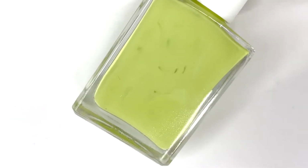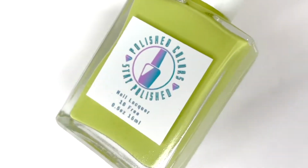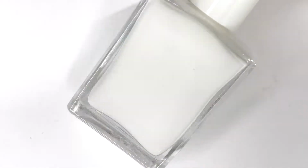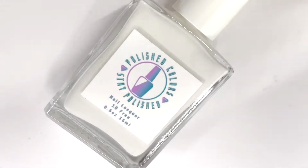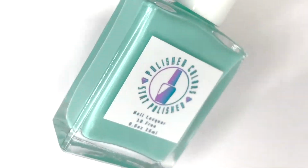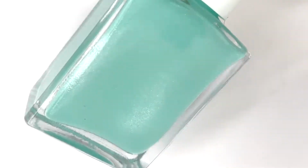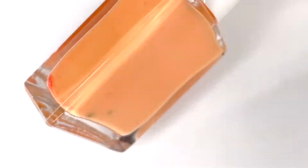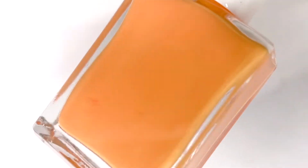Today for you, I'm swatching a new upcoming collection from Polished Colors. This is their Shades of Summer collection, which is launching on July 18th, which is just around the corner, like 4 days away. And it's a 4-piece release, and I am loving all of them. And actually, they look great together, so you could turn this all into one manicure and not have to choose which color to wear first because you have enough fingers for all of them.